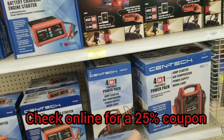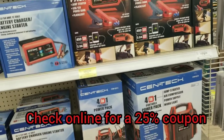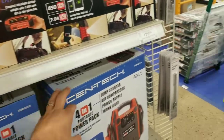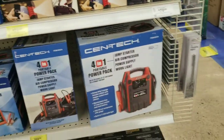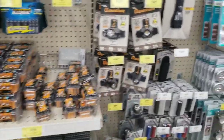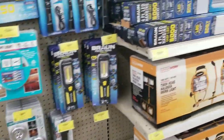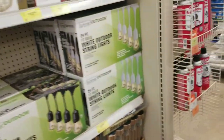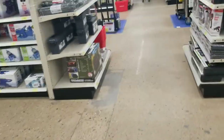This is a great prep item. Matter of fact, if you guys know our story, this is the first prep item that I went out and got. A battery jump. That gave us power when the lights went out. And yeah, it served its purpose. And I still have it, and it still works great. That was a great prep item.